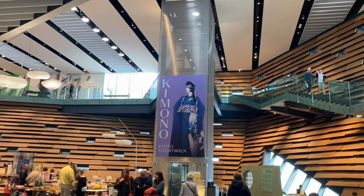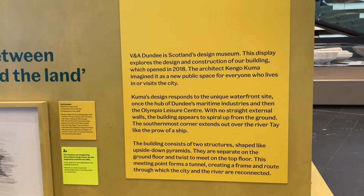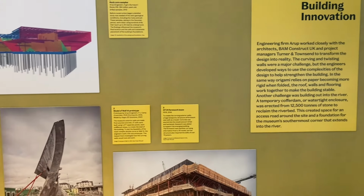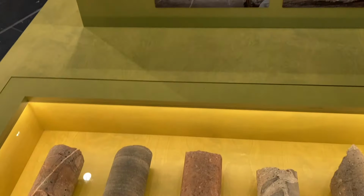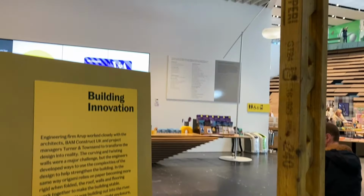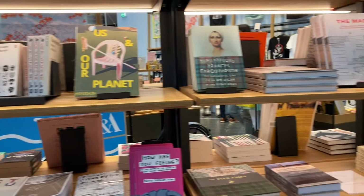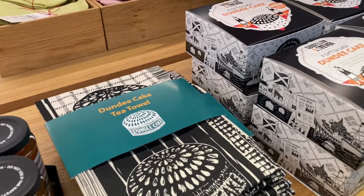So this is just inside the V&A. It's on the lower level, just as you come in through the main door. They do have displays in this area, including ones talking about how the building was built and designed. They also have some of the materials that are used within the V&A on display. They do have a good wee gift shop if you want to treat yourself to a wee memento. It does focus on design and a lot of Dundee related things as well.